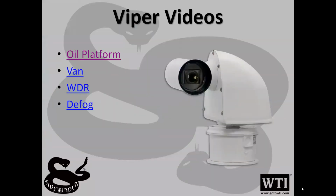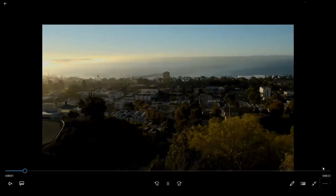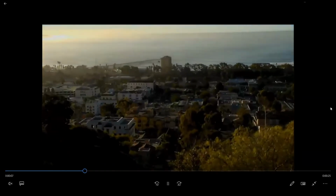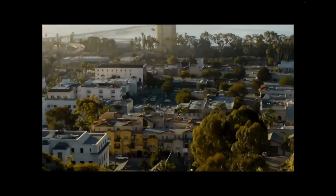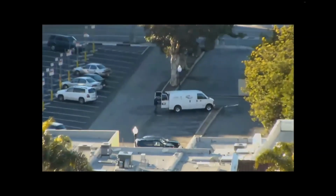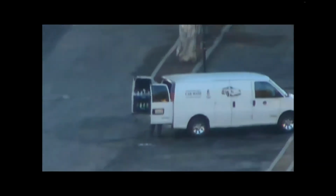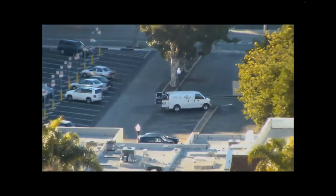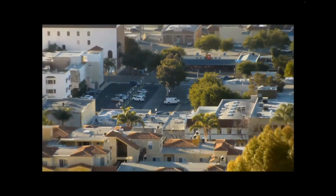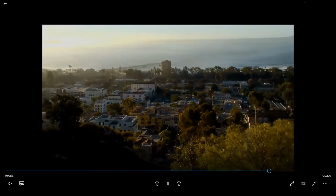This one right here is more of what it would be like in a traffic situation. So this is just about a mile. We're going to zoom in on a parking lot. And you can see at a mile, you can pretty much see whatever you would like to see. From a mile out, you really couldn't even tell that there was a parking lot there. And you can zoom in and actually see the guy doing his work and reading on the side of the van and whatnot.